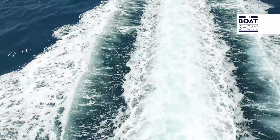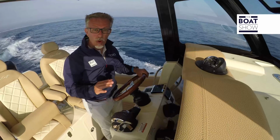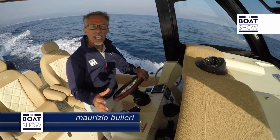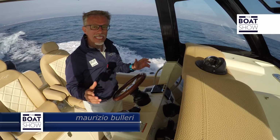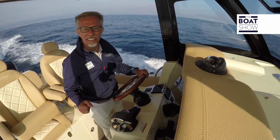Chris Craft has thought outside of the box and challenged the market with this different type of boat, for those who want to sail the open sea in style, even when they fish.